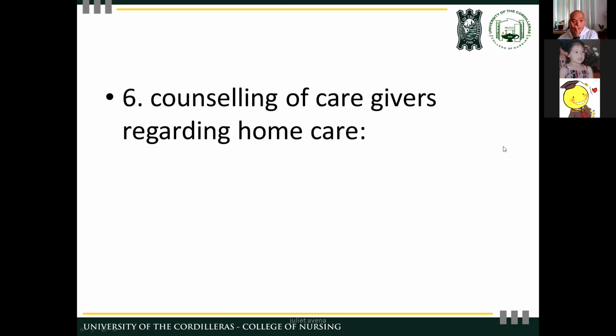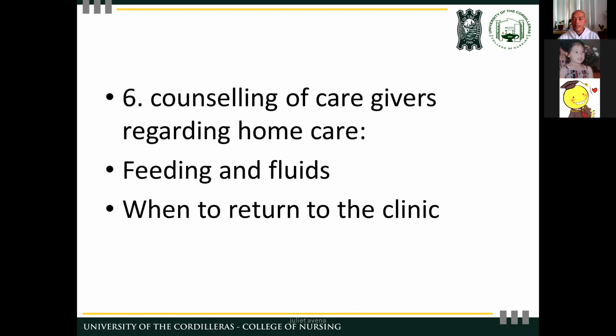Okay, so counseling also of the mothers and the primary caregivers. Counseling of mothers, what can we do, or our caregivers? Feeding and fluids, the proper time for breastfeeding, proper amounts if giving oresol, for example. Okay, when to return to the clinic. Okay, so later in your IMCI or tomorrow as we go through the IMCI, we will see what are the cases. Okay, we have to tell them, for example, the follow-up checkup can be 6 to 7 days from now. But when to return immediately is when your child starts to display difficulty of breathing. If the fever shoots up, okay, so when the patient was in the clinic, nasa 37, 38 lang.